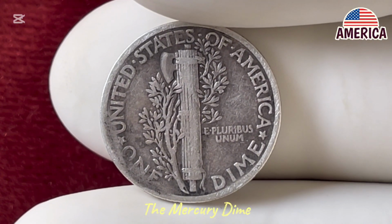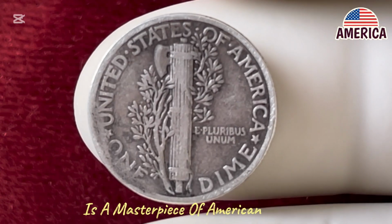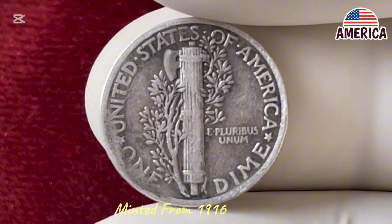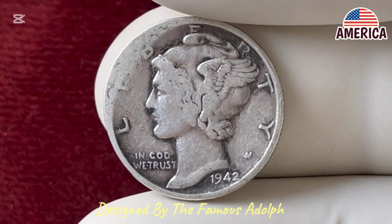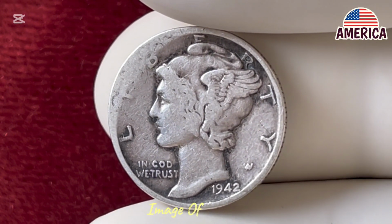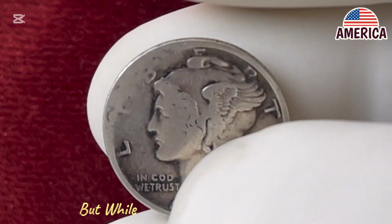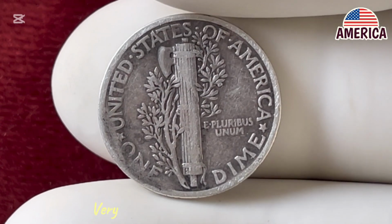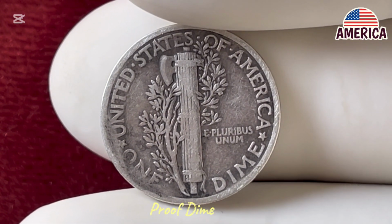The Mercury Dime, officially called the Winged Liberty Head Dime, is a masterpiece of American coinage, minted from 1916 to 1945. Designed by the famous Adolph A. Weinman, this coin features a bold and elegant image of liberty with a winged cap, symbolizing freedom of thought. But while millions of these dimes were minted, very few are as rare and valuable as the 1942 W-proof dime.